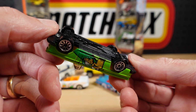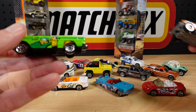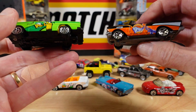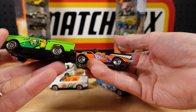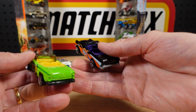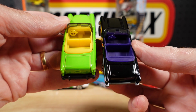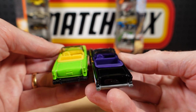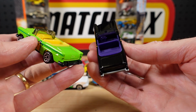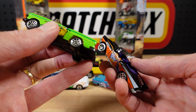It's the 55 Chevy Bel Air. Do we have two of those? What's this one then? 57 Chevrolet, they call that. Oh yes, you can see the difference. And a perfect steering wheel on both. I'm liking the black with the purple. I think purple goes with only a few colours. Black is definitely one of them.